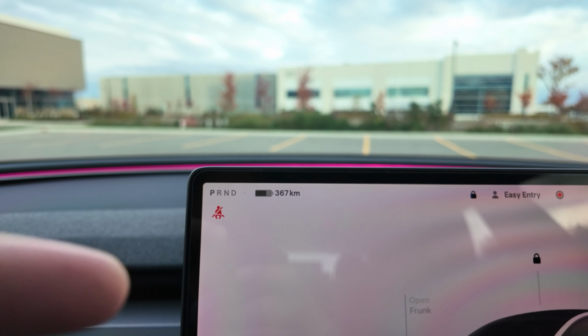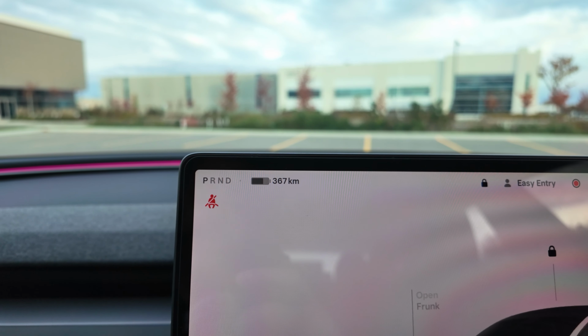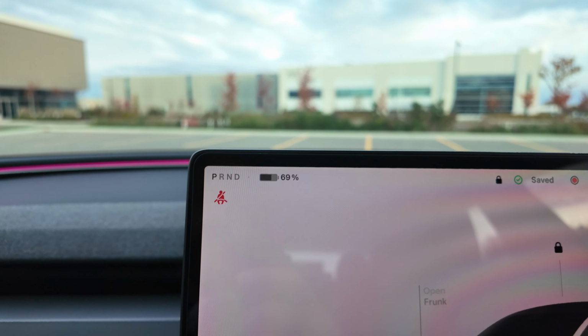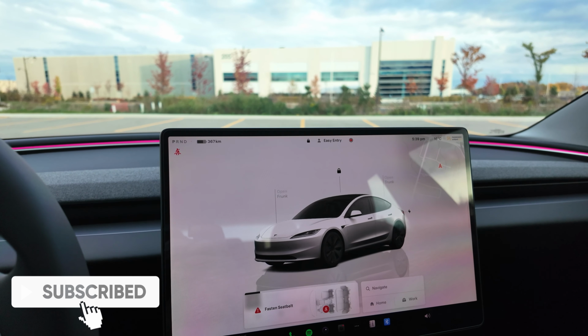And also a big factor is how you're driving, where you're driving, the climate outside. There's just a bunch of different things that go into how many kilometers or how much percentage you have left.